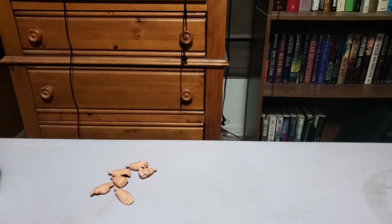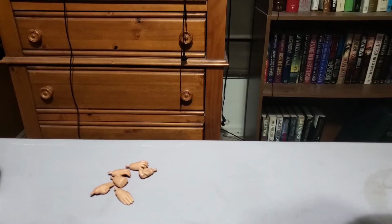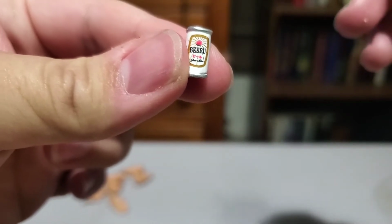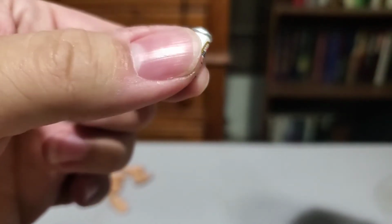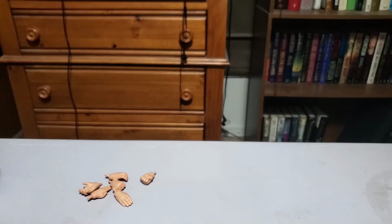He does come with another beer can, which was something the first figure came with. Let's see if we can get that... There you go. It's like a Japanese beer. The first figure came with one, so not surprised to see it here. It's supposed to be accurate to the size, so if you put it in his hand, it's going to look like that. I think that's actually a cool little thing to come with. I like it.